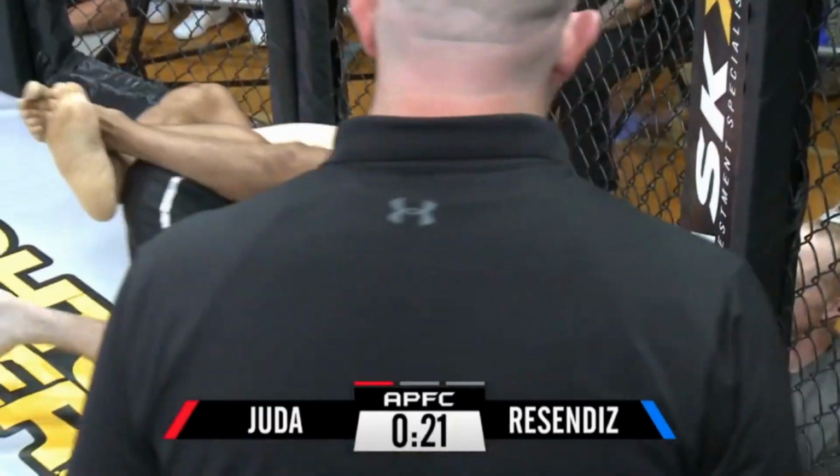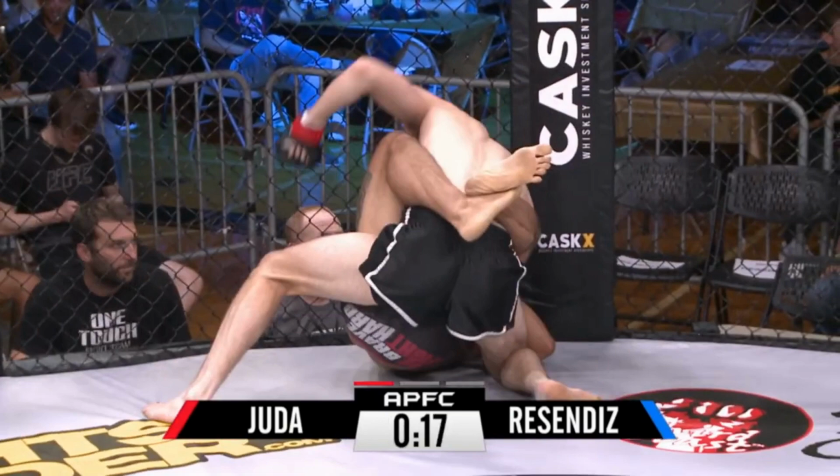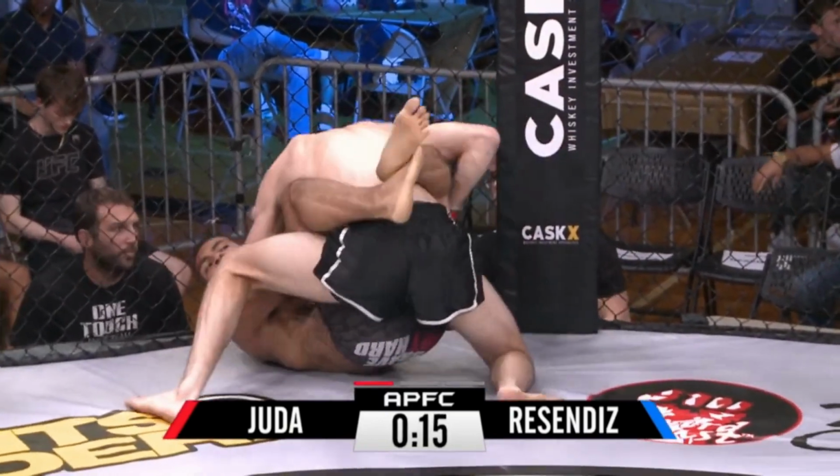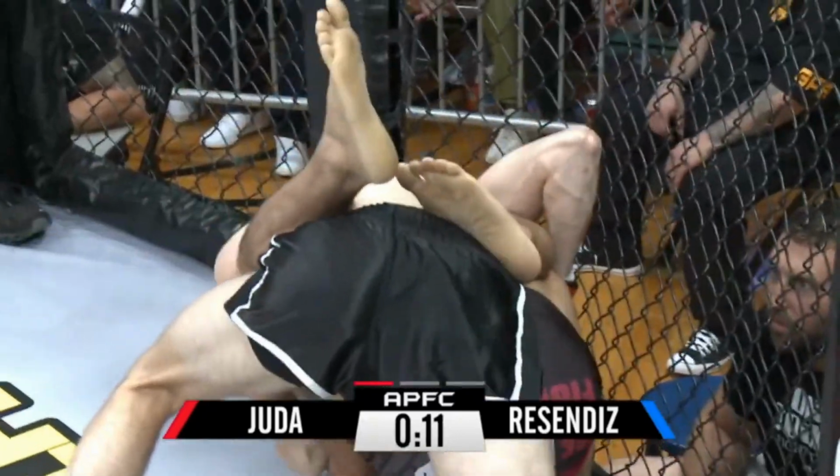Yeah, if I'm Resendiz, you need to stop playing off your back. You want to open up your guard. Nothing good comes from a closed guard. You can't even go for submissions off that closed guard, so if I'm Resendiz's team, I'm his coaches, I'm telling him, get his feet down to the hips, kick him off.